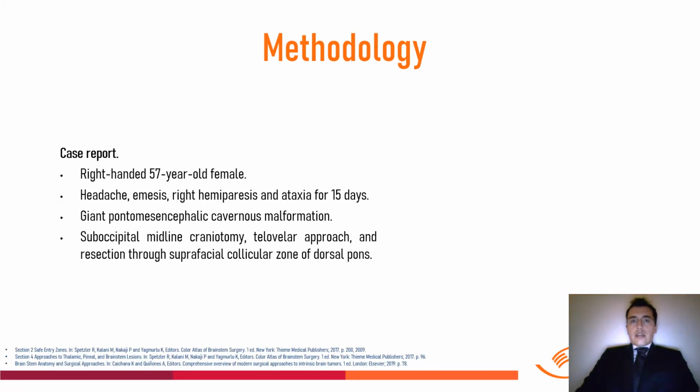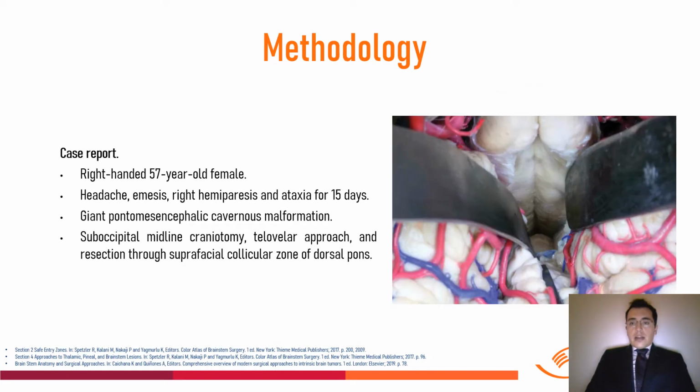A right-handed 57-year-old female presented to the emergency department with headache, emesis, right hemiparesis, and ataxia for 15 days. MRI showed a giant pontomesencephalic cavernous malformation. Resection of the lesion was done through a suboccipital midline craniotomy and a telovelar approach.